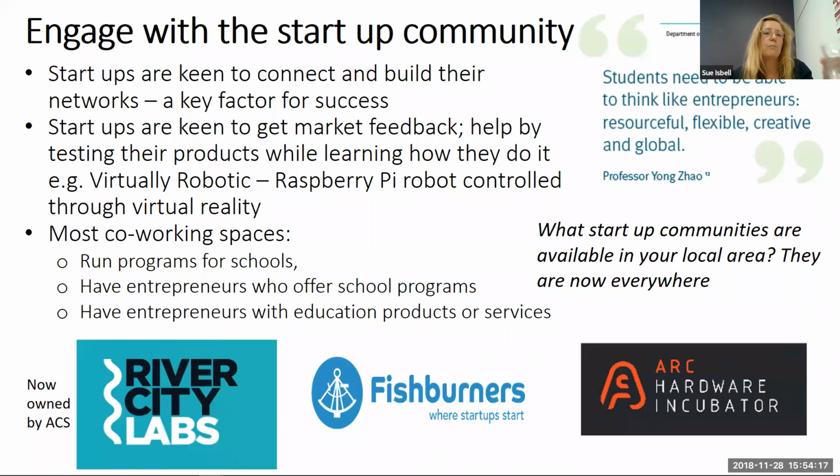Yeah, absolutely. We were up there recently. Oh, not Gladstone, but Rockhampton. Gladstone's got one with Lewis up there. Elisa's in Rockhampton. I know there's one in Mackay, Townsville, pretty much everywhere up the coast, the startup spaces. And yeah, they're definitely out there.